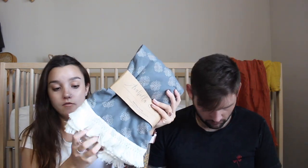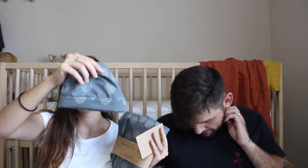The next brand that we have here is Arabella & Co. So she sent us this beautiful fringe blanket that I plan on using as a breastfeeding cover. I love the fringe on it. And she also sent us a little matching beanie as well. So these are super cute, and this can also be used as a swaddle.